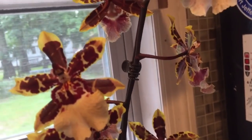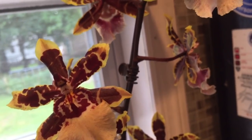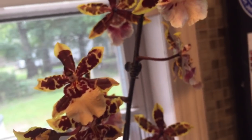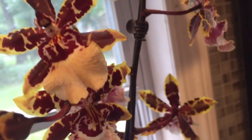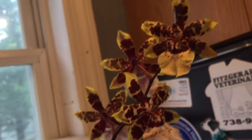But I mean, look at those beautiful blooms. And she smells like honeysuckle. So she's in my living room in my big bay window, and it just fills the whole room with that beautiful smell. And as you can see, even the back of the flowers is beautiful. Like the lip is more of a white from the front, and from the back it's a beautiful pink color. So no matter which way you look at this orchid, she's just stunning. Beautiful, beautiful spike on this orchid.